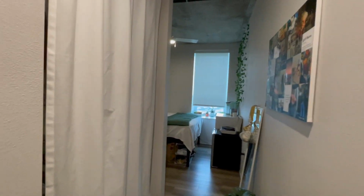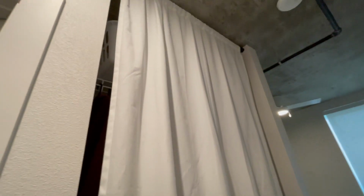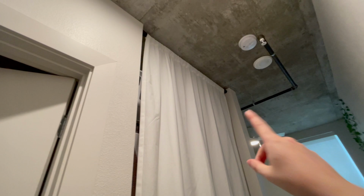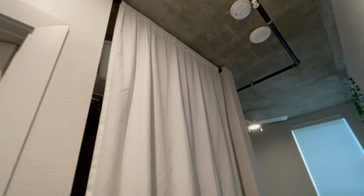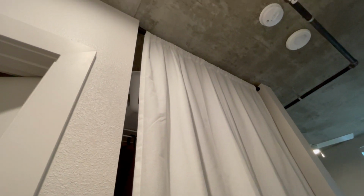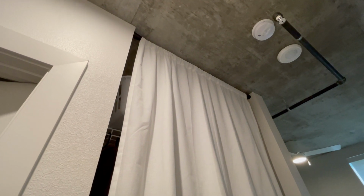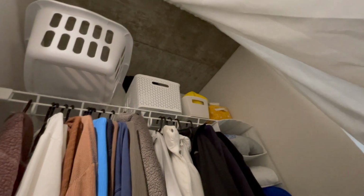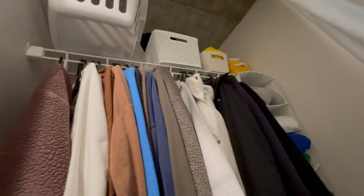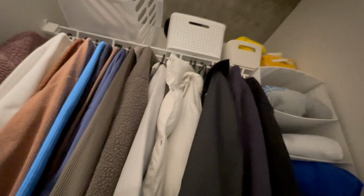Anyway, so head out of the bathroom, and then right away we have my closet. This I hung up. Well, I didn't hang up. I actually had my roommate hang that for me because I'm not tall enough. So I just got a curtain and then an extension rod from Target, just to hide all my clothes. So I have my laundry basket up there, some hats and some bags. And then I have all of my sweaters and all the stuff I want to hang. And then over here is all of my other sweatshirts that I didn't want to hang.